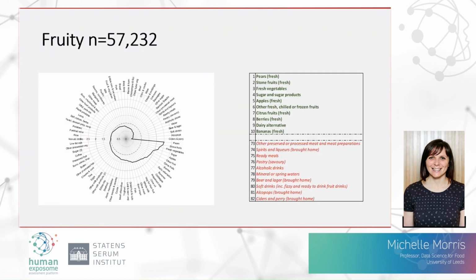The one that we considered the most healthy, we called fruity, and there were almost 60,000 people purchasing this pattern. What you can see in the middle of the radar plot, at 1, is the average for the whole sample. Here we can see that this cluster is buying 2.5 times as many pears on average. On the right, you can see the most popular foods and then the least popular foods within these clusters. This one is dominated by fresh fruits and berries. Interestingly, some sugar and sugar products are in there. And at the bottom here is mostly alcohol, pastries and ready meals.